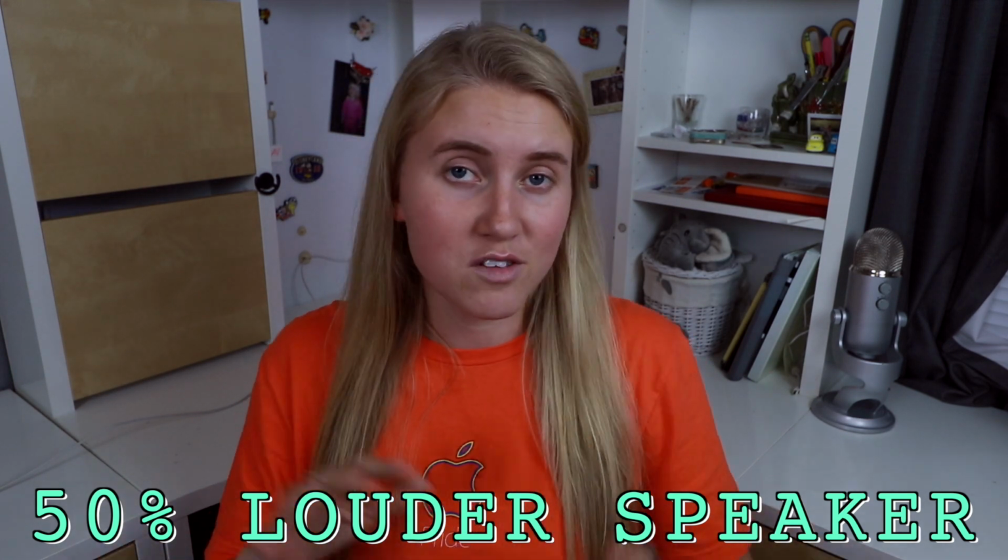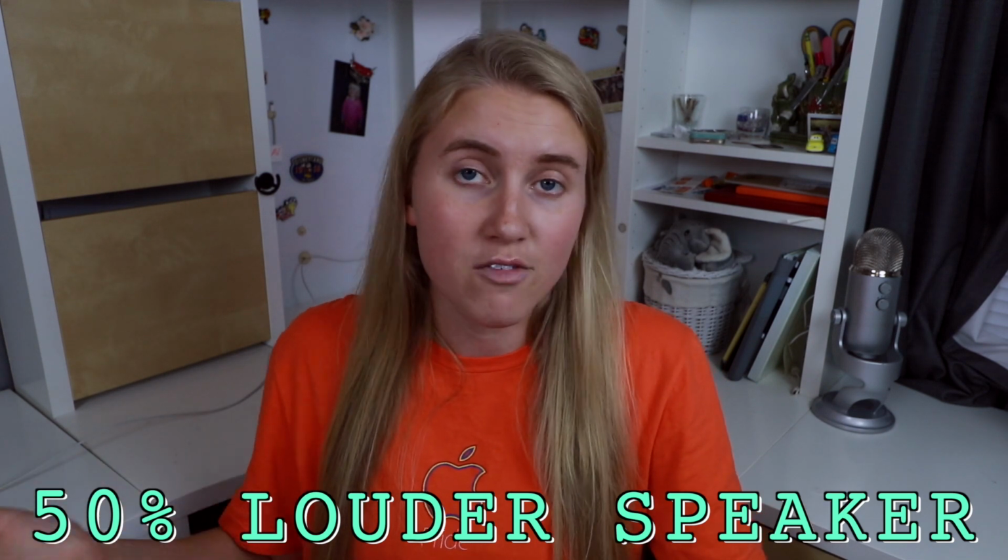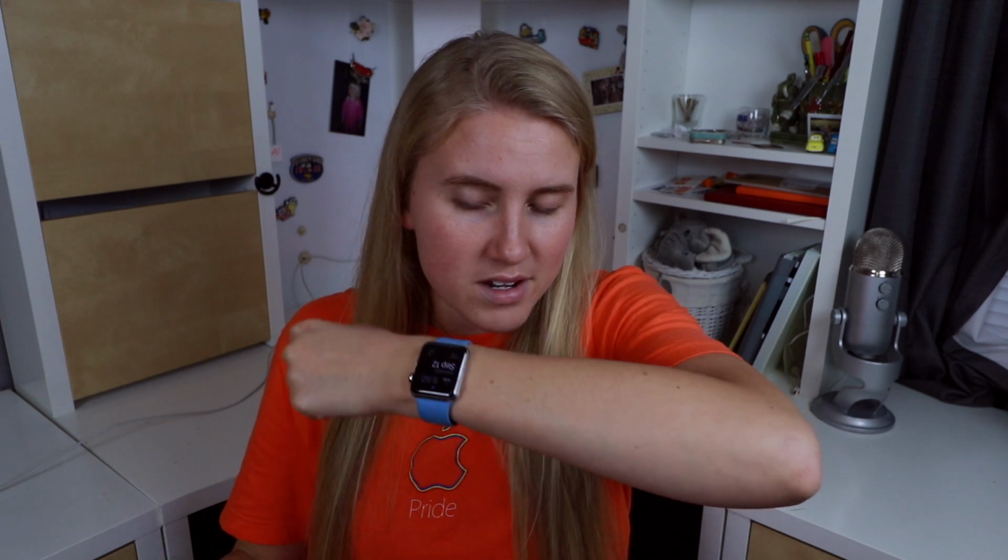I'm really looking forward to this 50% louder speaker just because of the fact that in both of my generations of Apple Watch that I've owned, talking on my speakerphone has been kind of difficult, and I've always been doing something like putting my watch next to my ear just to hear the other person, as well as being able to hear Siri feedback a lot clearer.